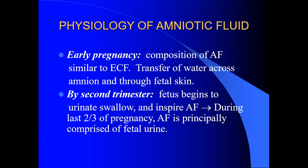Water is transferred through the amnion, which is the outer layer around the baby, and through the fetal skin. But in the second trimester, what happens? In the second trimester, the fetus begins to urinate and swallow. In the first trimester, the fetal skin helps in the transfer of water, but in the second trimester, urination and swallowing start. So this urine and swallowing of water help in the formation of amniotic fluid. During the last two thirds of pregnancy, amniotic fluid is principally comprised of fetal urine.